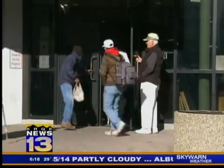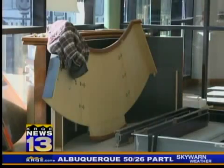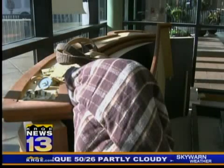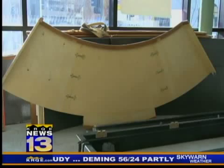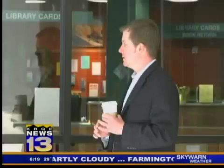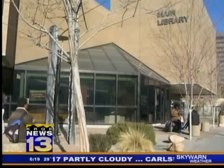And patrons will also see a bit of history inside the Coffee Connection. You might recognize this piece. It was the checkout counter at the library off South Broadway and will once again be used as a checkout counter. Morris expects the coffee to start brewing in May or June and hopes patrons will stop by both of those checkout counters. Sarah Warlick, KRQE News 13 this morning.